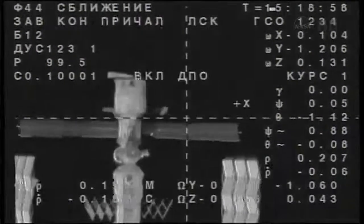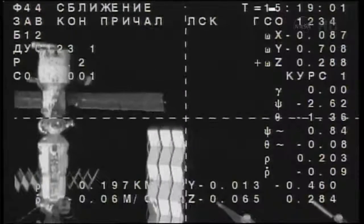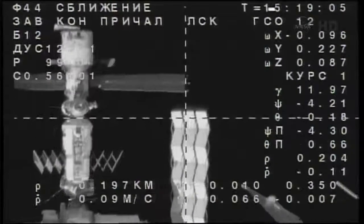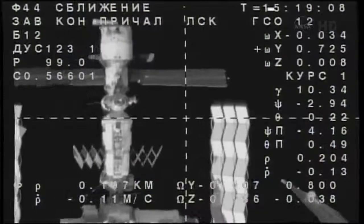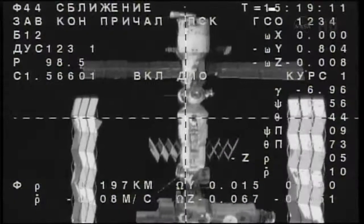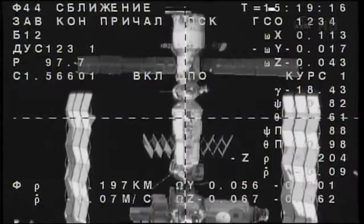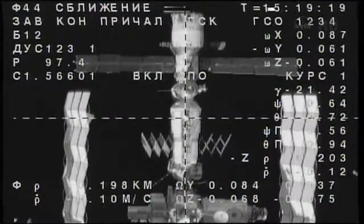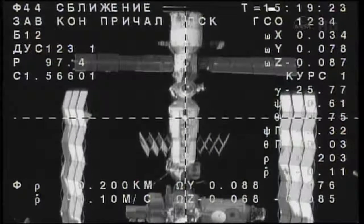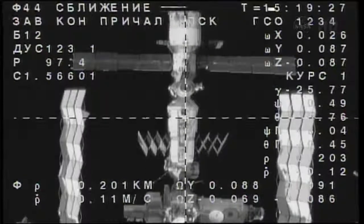Everything's fine. And the visiting vehicle officer at Mission Control in Houston reports the beginning of station keeping at a distance of about 197 meters. The Soyuz will remain still now to enable Russian flight controllers here at the Russian Mission Control Center in Korolev an opportunity to assess the alignment of the forward docking probe with the Poisk docking port that you see just above the crosshairs on this engineering view from the Soyuz external camera. With the axis of the docking assembly.